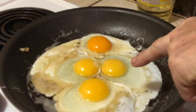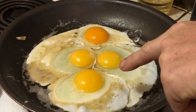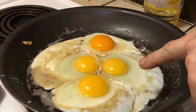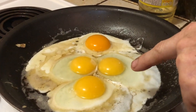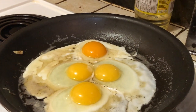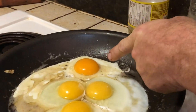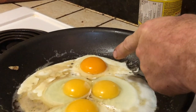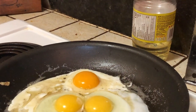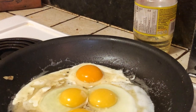See these last three here that we bought from the store, how much lighter the yolk is. That's because it came from chickens that were inside chicken houses where they have thousands of them in there, and they were totally fed off the feed that the farmers gave them. The darker egg here came from one of our chickens, and you see how much more orange the egg yolk is. And that's because they're range fed. They eat what they find with very little food from us.